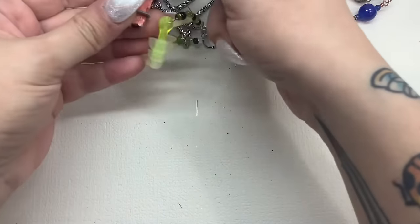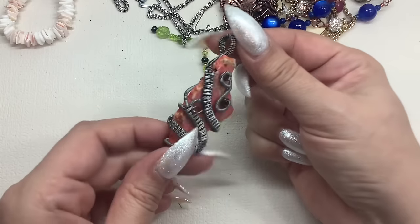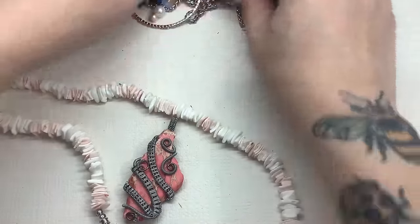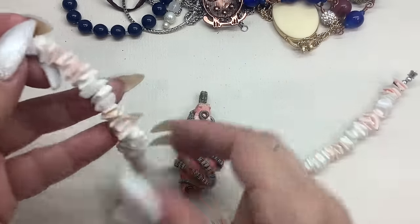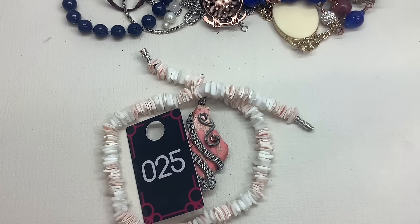Okay. That's pretty cool. That's definitely a stone with some wire wrap. Let's do that with this one. And let's see, this is like a shell necklace in pink and white tone. It measures 16 inches. I don't think it'll fit on here, but it's still pretty cool. So we'll do both of those. Number 25. Get a bigger bag for this too. And we'll do them both for $6. Okay, number 25, $6.